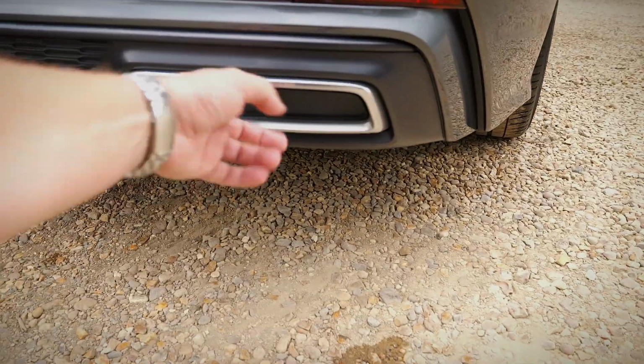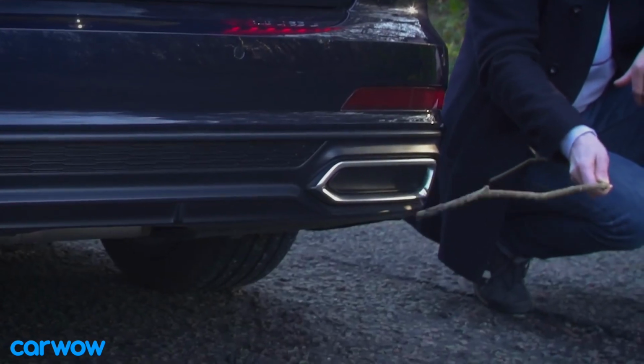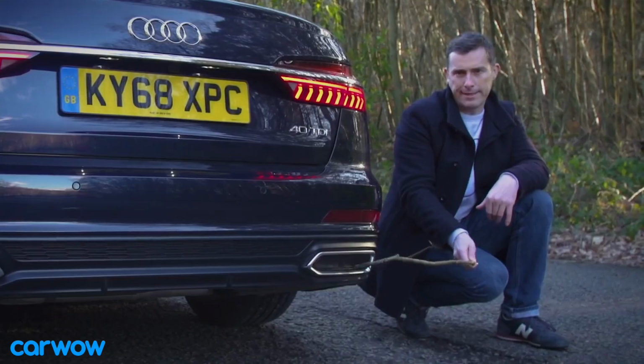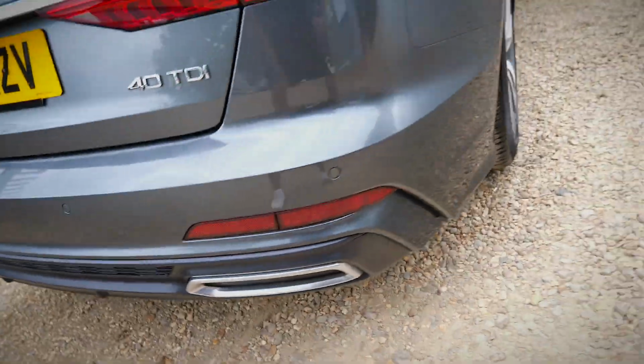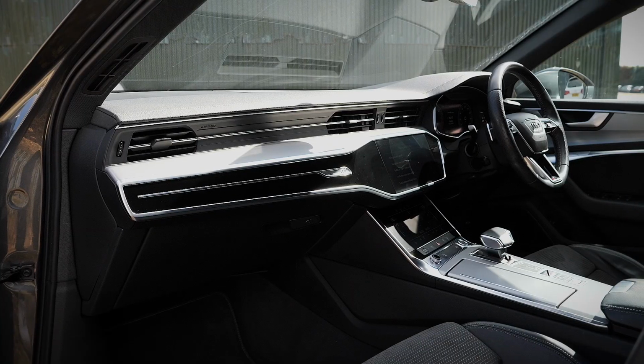So that would definitely fail the car wow stick test. Yeah, it's lies. It's all lies. Yeah, you'd never poke a stick through there. I'm guessing the exhaust is somewhere under there, but that's all right because that's what cars are like nowadays. On the inside, it's actually a really nice place to be.